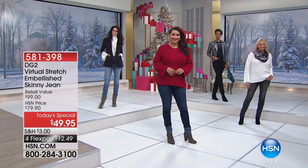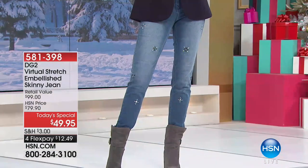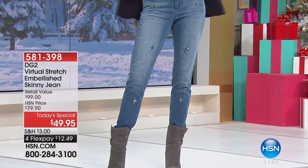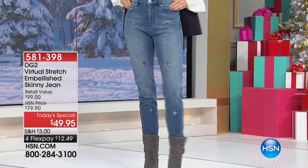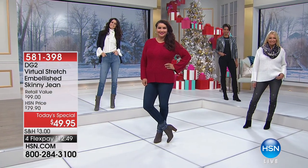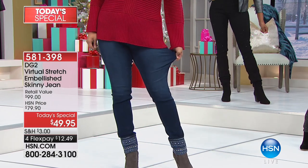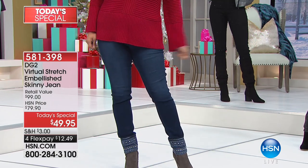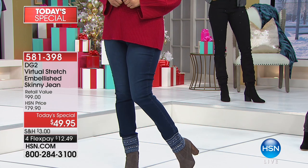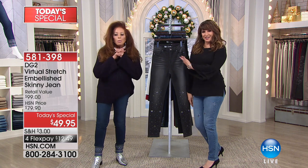Here it is, our best buy of the day, and that's saying a lot around here. The DG2 Virtual Stretch Embellished Skinny Jean. By the way, that is the chambray, and it is $49 in Diane's breakthrough fabric, the Virtual Stretch, with 1,600 perfect five-star reviews. The embellishment, look at those ankles, look at the Virtual Stretch, and here she is, our queen of jeans. Oh boy. A holiday tradition continues, Diane Gilman.